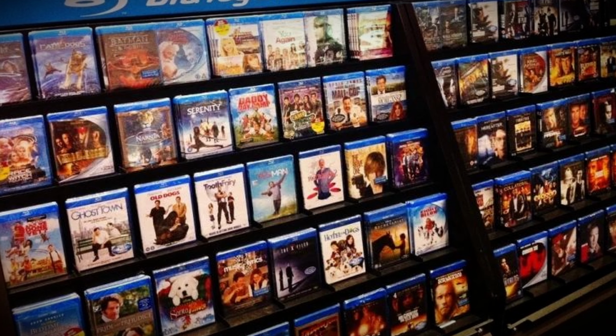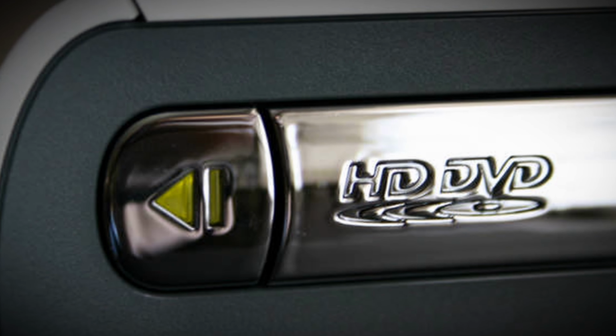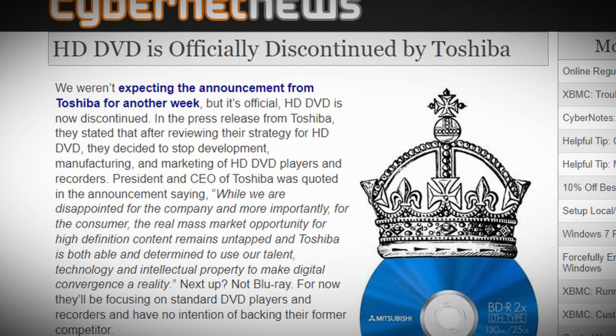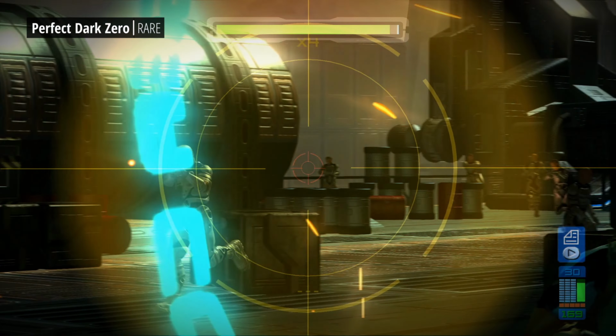A DVD-based competitor to Blu-ray was released by Toshiba in HD DVD. However, it was a futile endeavour, with HD DVD being discontinued only 2 short years after its release, making the player for 360 somewhat sought after by collectors due to their limited availability.